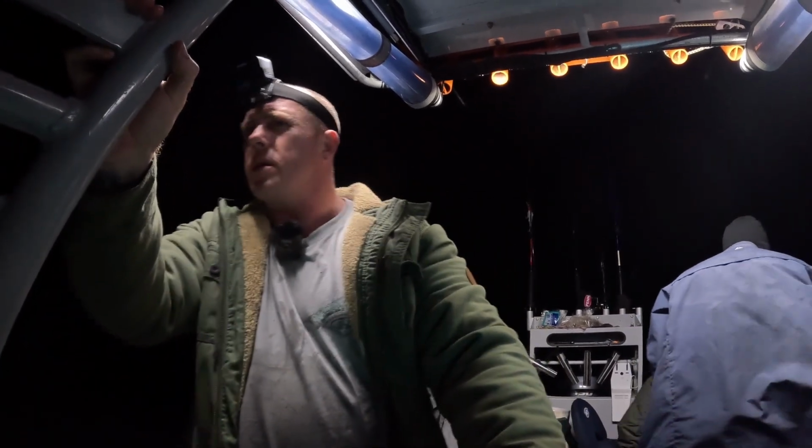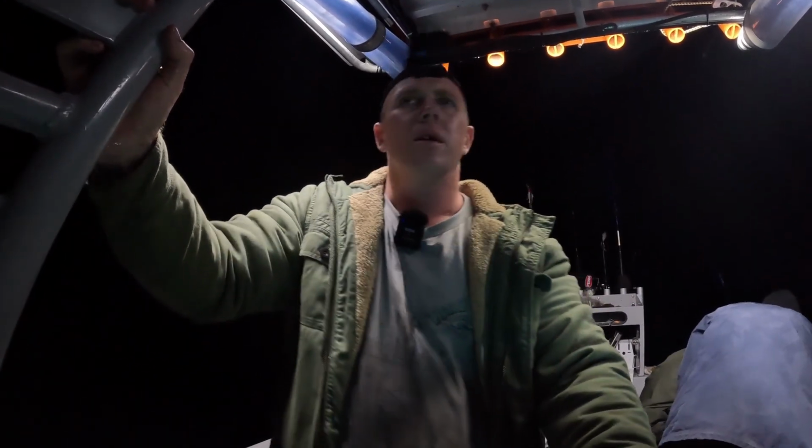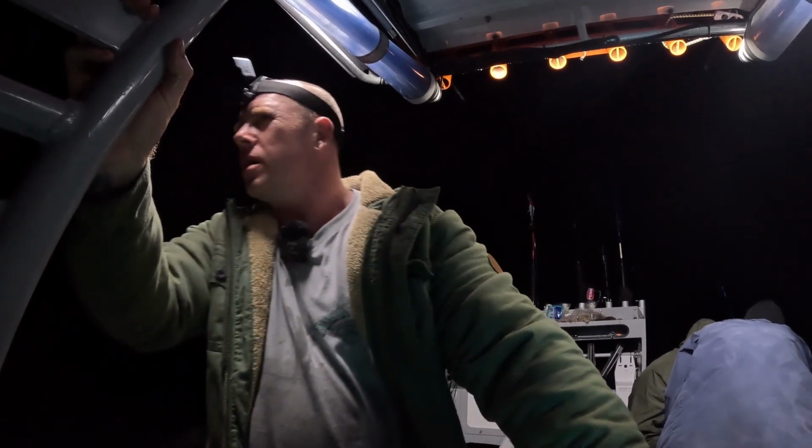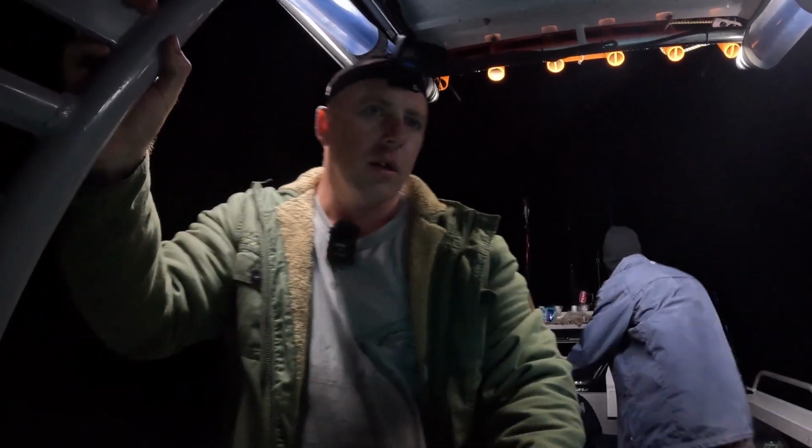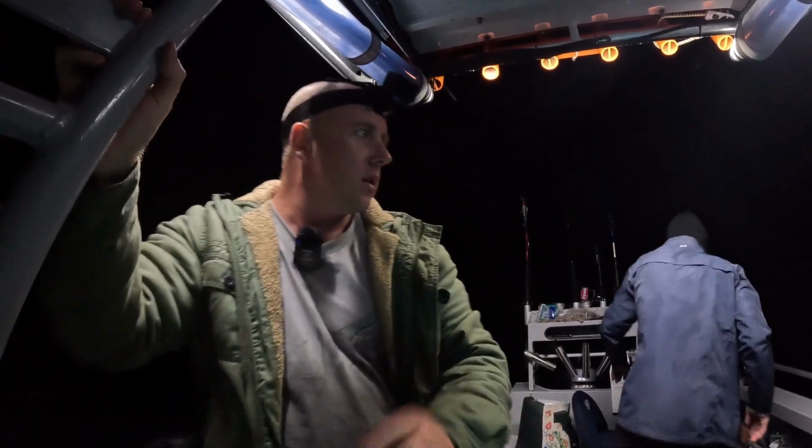The wind's picked up a touch, sort of swung to westerly. It's getting a bit of a chill in it. It's not too bad, but we'll probably head home before it gets any stronger. So yeah, it's been a good night's fishing.